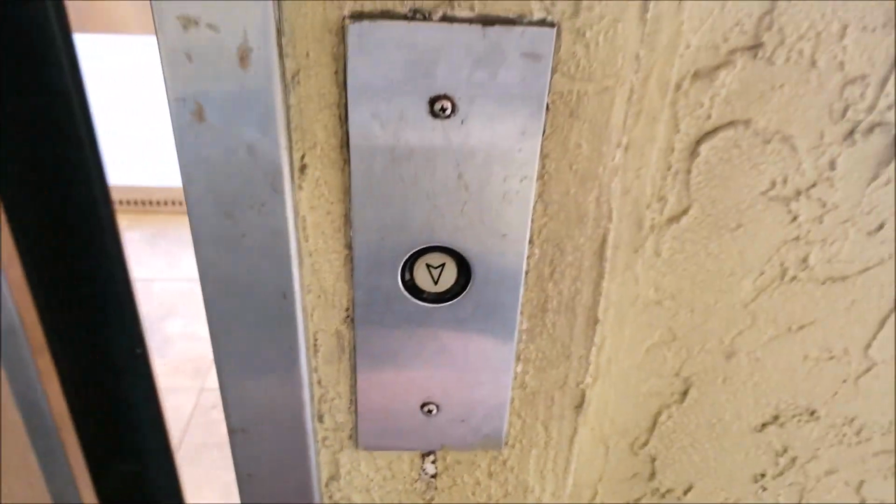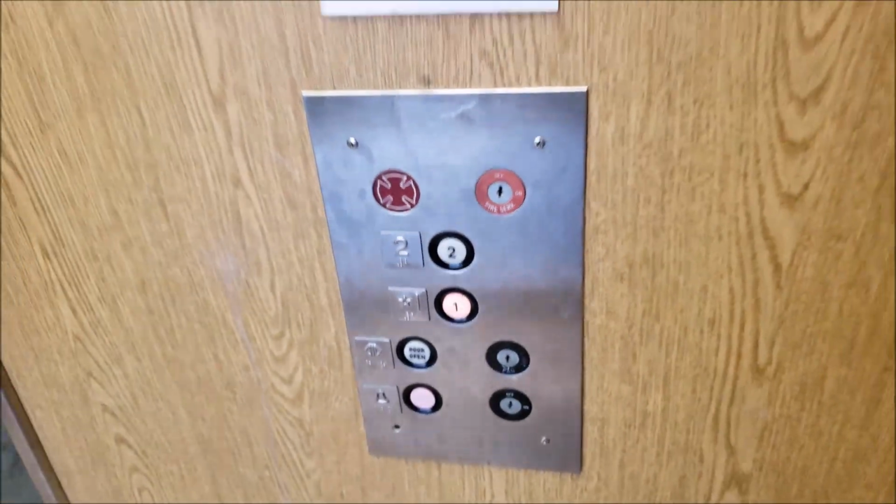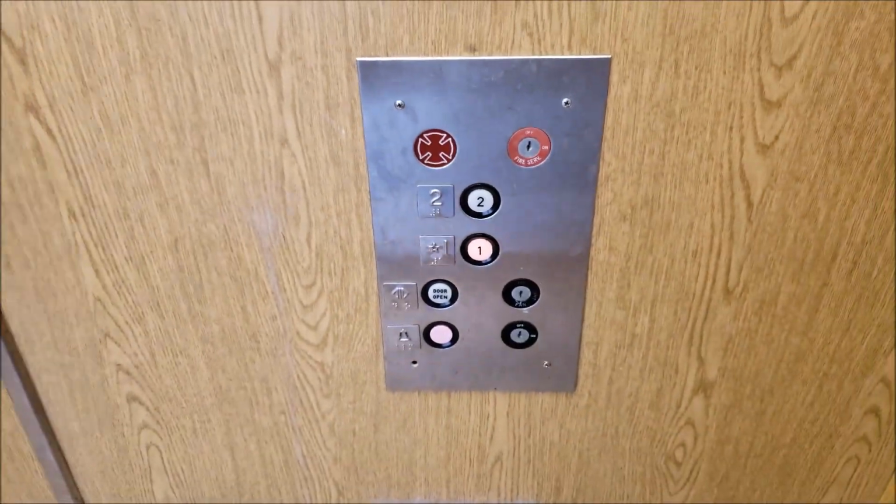Here's the call station. GAL call stations, GAL fixtures. And I'm not sure what kind of elevator this is, but I'm willing to bet that this is either a General or a Florida elevator. I'm not sure what that is. That's like a seat cushion or something up there. Here we are at one.